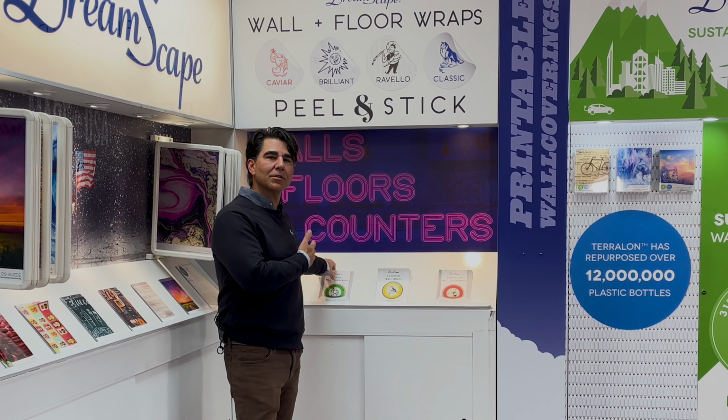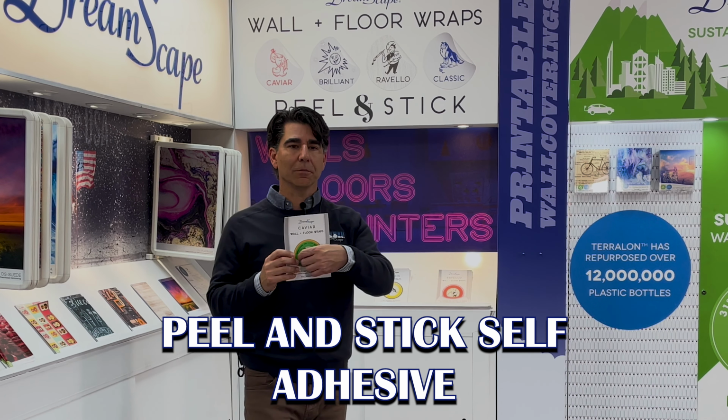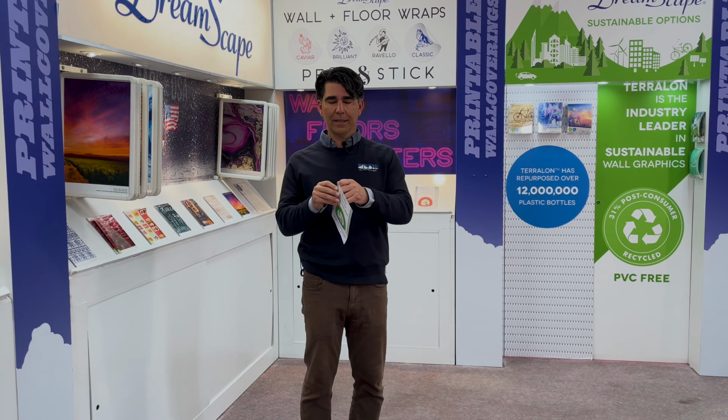Next, we have our wall wrap category. Much like our other products, these come in various different textures. What makes the wall wrap unique is that it's a peel and stick. So now you're taking the paper off the back, the glue's already there. Repositionable, removable, stick it to the wall, excellent product.